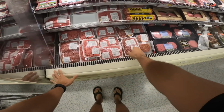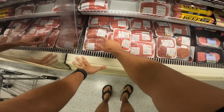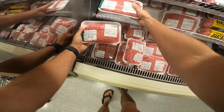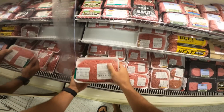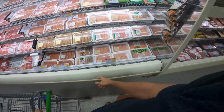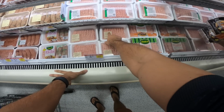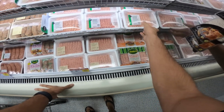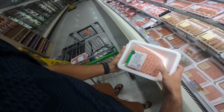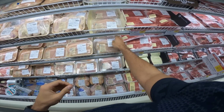On to ground beef. You always want to make sure you're getting the leanest ground beef possible. The leanest this Publix has is 93.7, I think, but you can find leaner other places. Same thing when it comes to ground turkey as well. See, that one is like a 97.3 and this is a 99.1. You want to get the leanest possible. 99.1 is literally perfect.